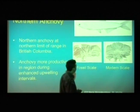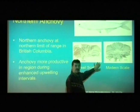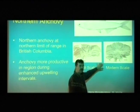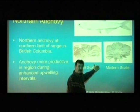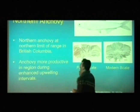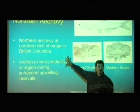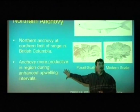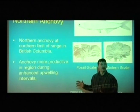Northern anchovy, and this is a picture of its scale, and even to a lay person, I think you can see there are very distinct differences in these scales. So it's a very easy tool to count the relative abundance of these things. Now, it's at the northern end of its range in Effingham Inlet, and it likes enhanced upwelling. So with lots of upwelling around, you find lots of these things.